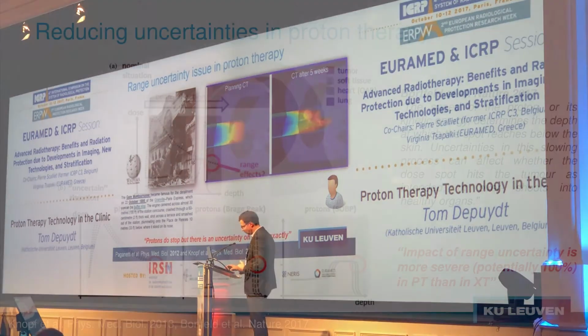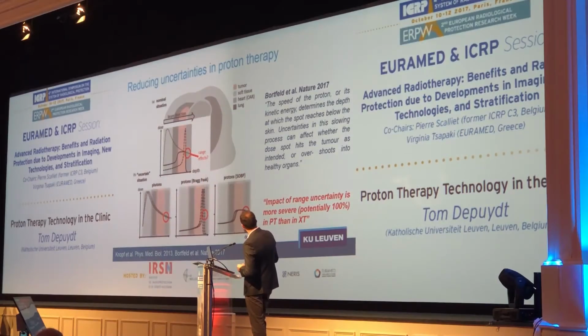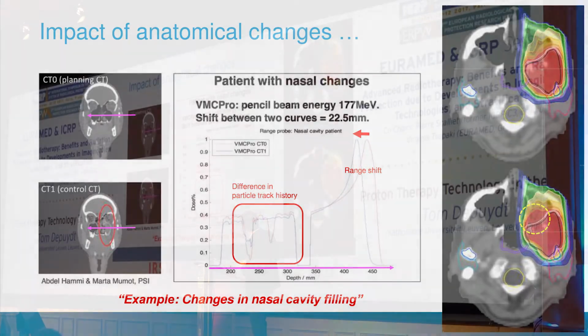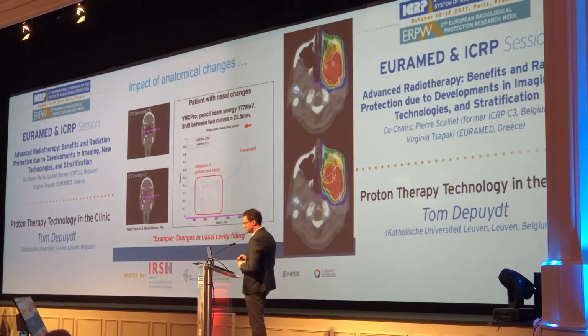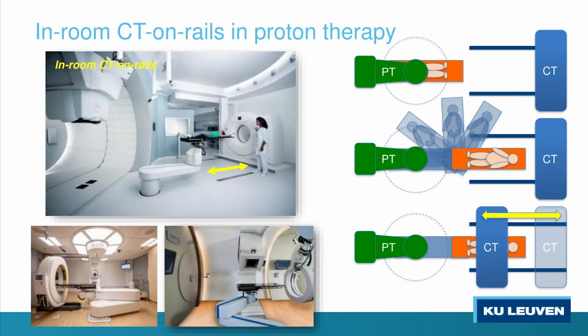So we have to keep that in our mind and monitor everything that is happening during treatment, because the effect of this can be almost an overdosage of up to 100% of the treatment dose. In photons, that's much less severe. Here you have an example of filling of nasal cavities during treatment. The patient got a cold, and you readily see that has a major impact on the position of this Bragg peak. And we are introducing image-guided technology.